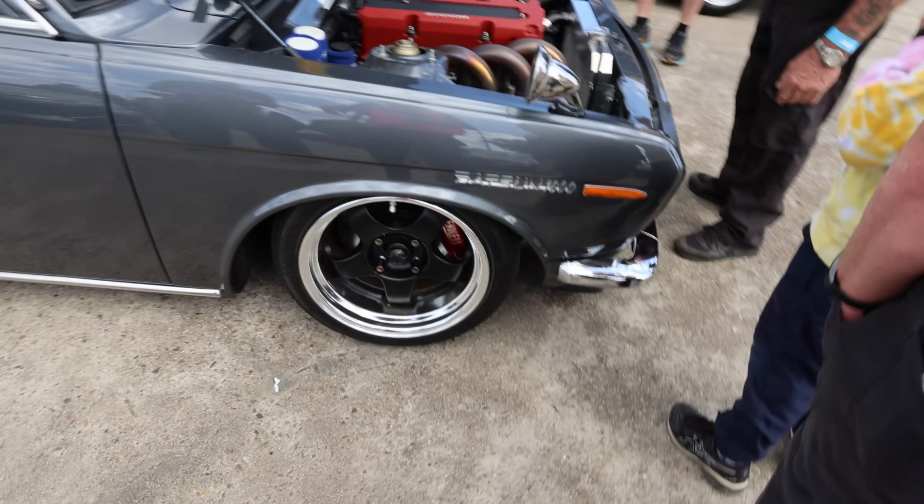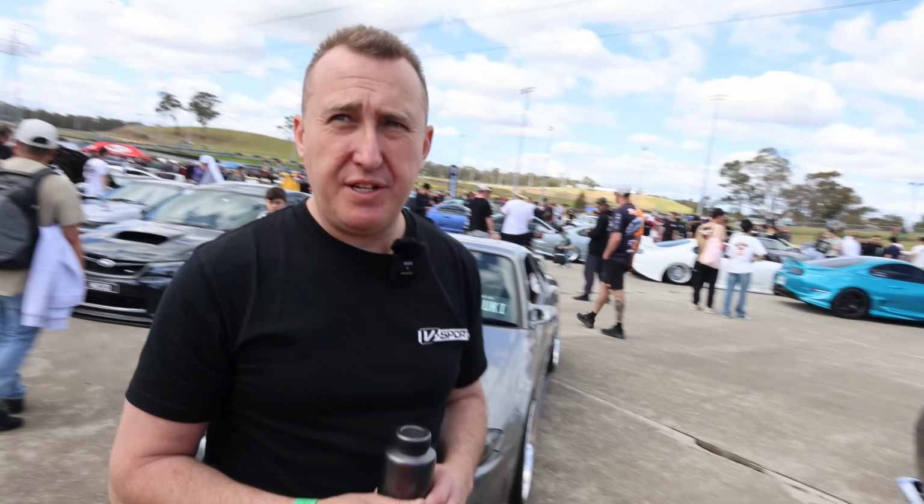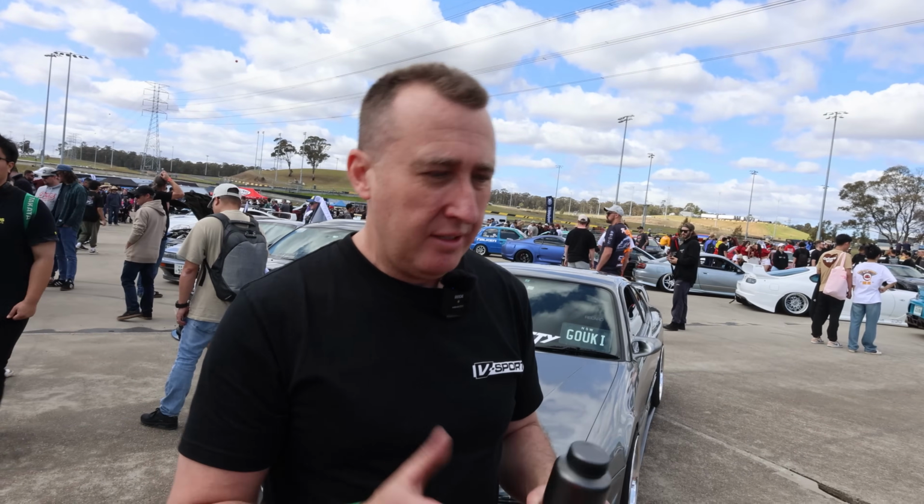So did you get the wheels custom made? No, they're just off the shelf. We just made them work with the offset. It took a little bit, lots of measuring to get it right, but it worked out really well. Looks great. Can we take a look at the interior?